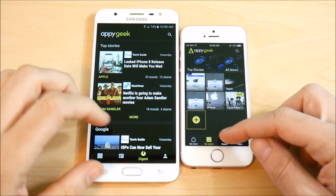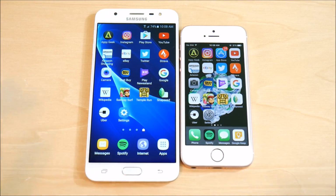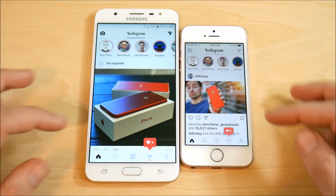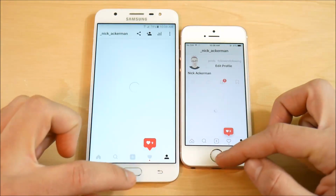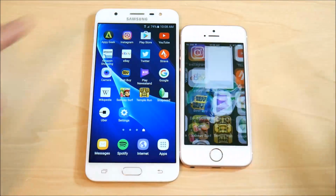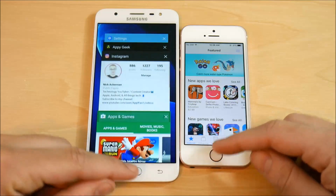And you see the SE only slightly ahead there on AppyGeek though. Let's come home. About the same going back home. Let's go into Instagram. And you can see the SE slightly ahead, maybe about even there, so pretty close nonetheless. So let's go into the Play Store, App Store. And the SE does win there on the App Store.